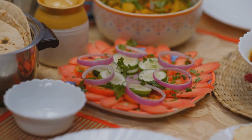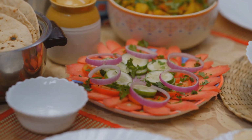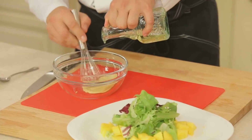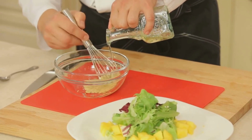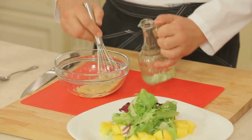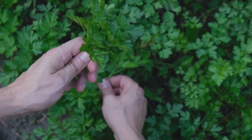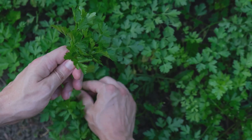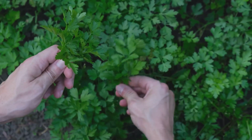Not only do fresh herbs taste amazing, but they're also packed with healthy antioxidants and vitamins. So, by using homegrown herbs in your dressings, you're not just elevating the flavor of your salads, you're nourishing your body too. And let's not forget the joy of gardening itself. There's something incredibly therapeutic about tending to your plants, watching them grow, and then harvesting them to use in your cooking.